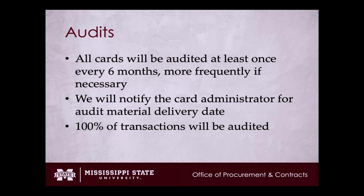Audits. All cards are audited at least once every 6 months and more frequently if necessary. We will notify the card administrator when we're ready for the audit to be delivered. We usually give you about a week to prepare your audit and have it delivered to our department. We do look at 100% of the transactions.